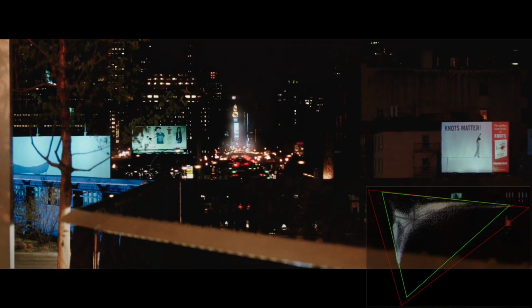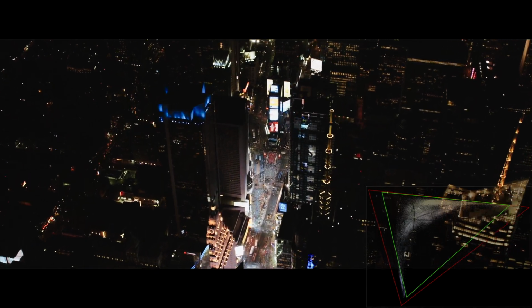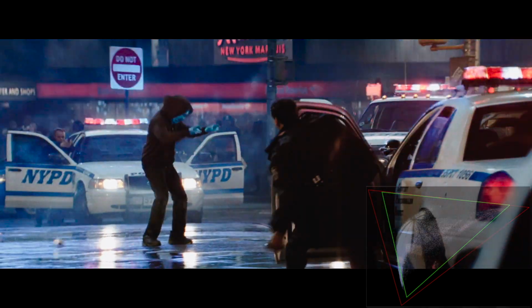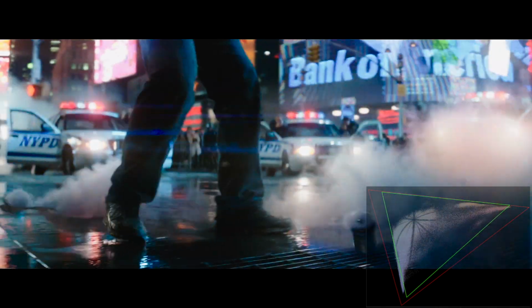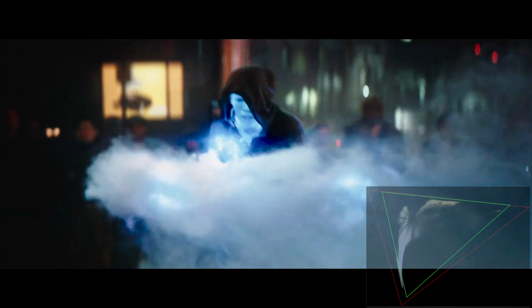Next, we have some great establishing shots of New York City and Times Square that show off the city lights in BT.2020. And of course, some intense fight sequences with our friendly neighborhood Spider-Man there to rescue the day in the end. Again, the heat map and false colors are added by us.